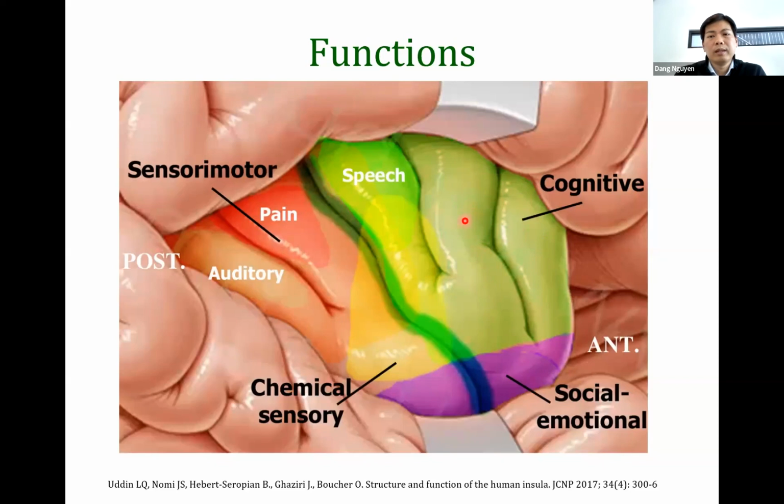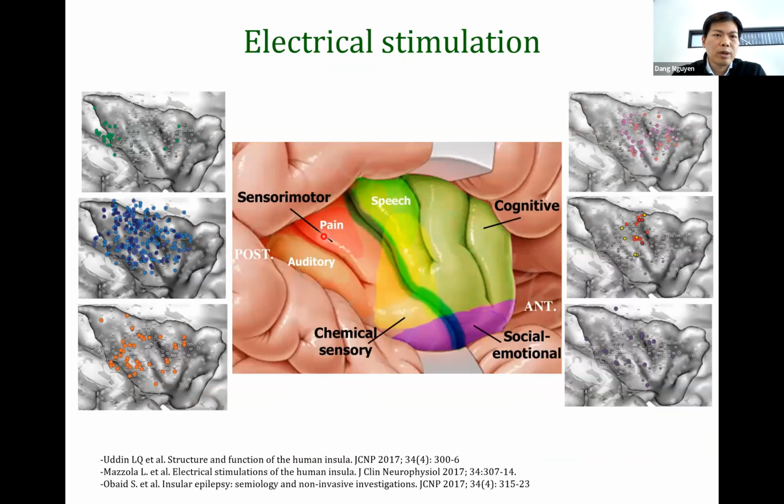So it's with no surprise that when you stimulate the posterior insula, you can have auditory symptoms, you can have somatosensory symptoms, which are mainly in the posterior insula, but sometimes you can see some overlap with the middle insula. You can also have vertigo sensations. You can have olfacto-gustatory symptoms here. You can have speech disorders because the insula is also part of the speech control.